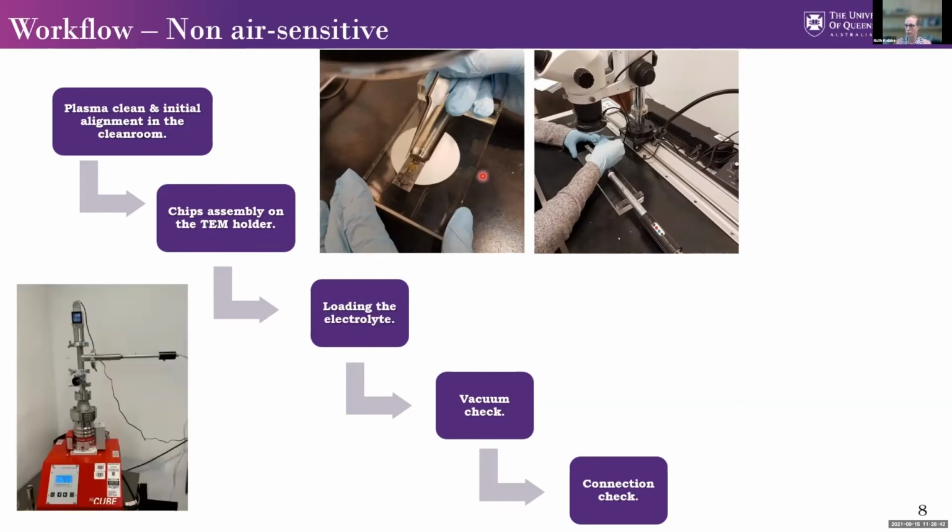So then you load the electrolyte into the holder, and we'll see that at another point. And you can see that these four holes here are for connecting the potentiostat up to the holder so that we can do our electrochemistry in the system. We also need to do a vacuum check before we put our holder into the TEM. So we've got the electrolyte in there, and we can check that we're not going to leak into the TEM, once again to ensure that we're not going to damage the TEM.